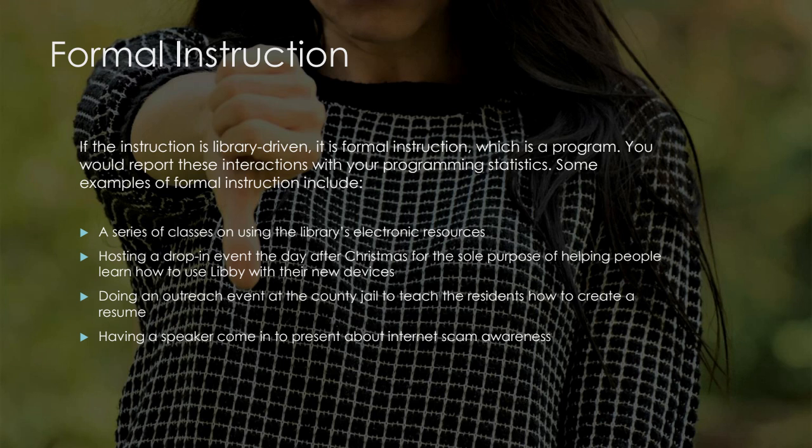And if someone were to show up for this Christmas drop-in event needing help with Microsoft Excel, they're going to be referred to another staff member or asked to come back at a later time, because the sole purpose of this event is helping people with Libby on their new devices.